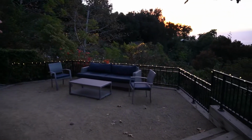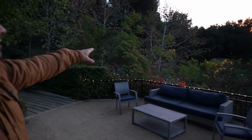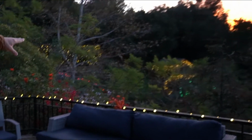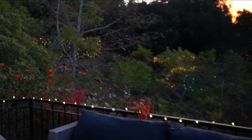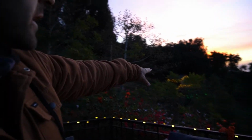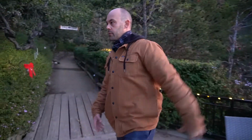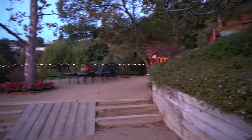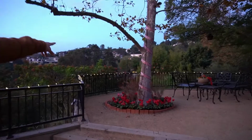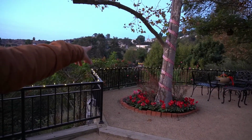Here we got the new wall we built this year. Over there is lit up, and behind the trees over there is the tree house. We call it the tree house, and there's green lights in front of that. We'll go walk over there. Oh, and then I can show you over here. This is the other part of the yard by the house. You can see the icicle lights in that patio over there.